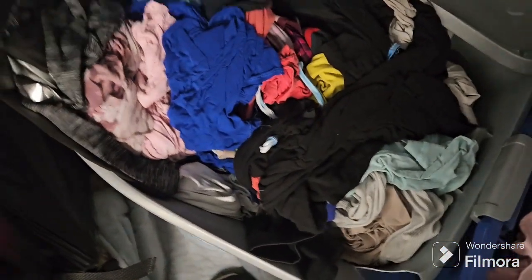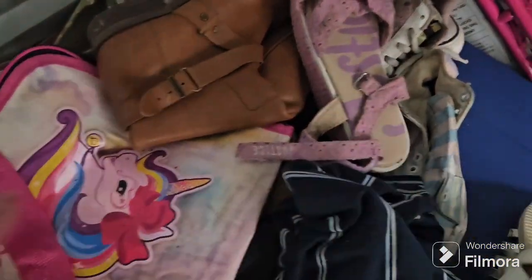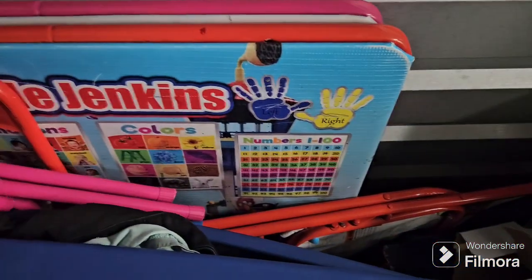Probably more clothes. Yes, clothes. Clothes and clothes and clothes. And there's a Jordan box. Maybe there's something in there. Well, there's some shoes back here as well. Some of these will probably be used for the consignment sale that I keep talking about.